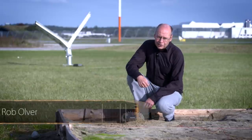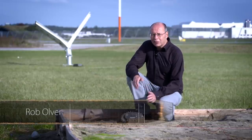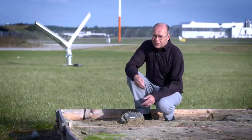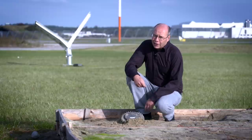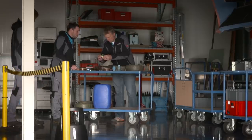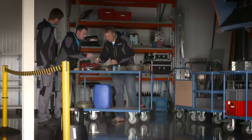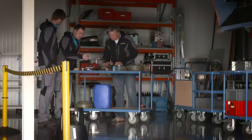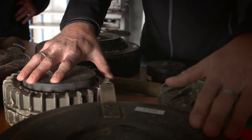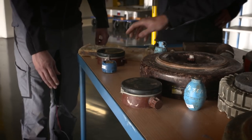Here at the German Aerospace Center, they're pushing the capability of radar technology further than ever before. This testbed could one day revolutionize the way landmines are detected. The work is being led by Dr. Markus Peichel and his colleagues from the center's Microwave and Radar Institute. For their experiments, they use an array of explosive devices. These ones have been made safe, and each represents a different challenge.